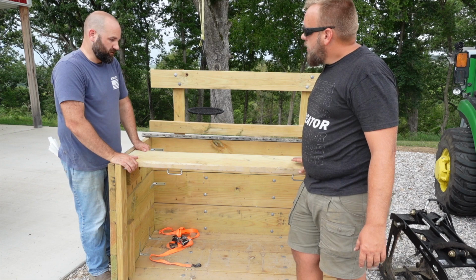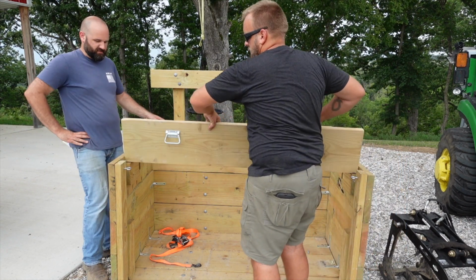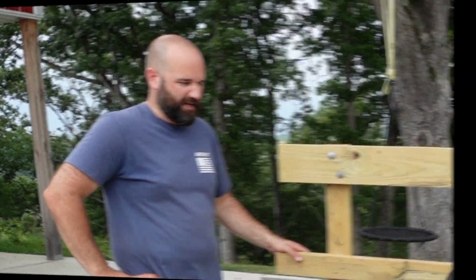So yeah. Overall though, you think it's something you're gonna be able to use? Oh, I'm gonna love it. I'm gonna start using it this evening, if we don't get rained out.